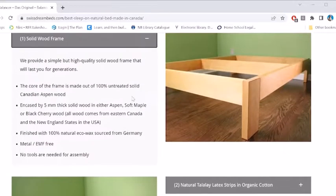We finish our beds with a 100% natural eco wax, our bed frames, with an eco wax which we source from Germany. That wax is the kind of wax that they put on infants' wooden toys, so it's very safe. Not just for children, but whatever is safe for children is probably safe for adults too, if we can agree on that. Furthermore, the beds are made without metal. We'll get into that a little bit later on how we do this. And for the assembly, you do not need any tools to put the beds together or to take them apart.